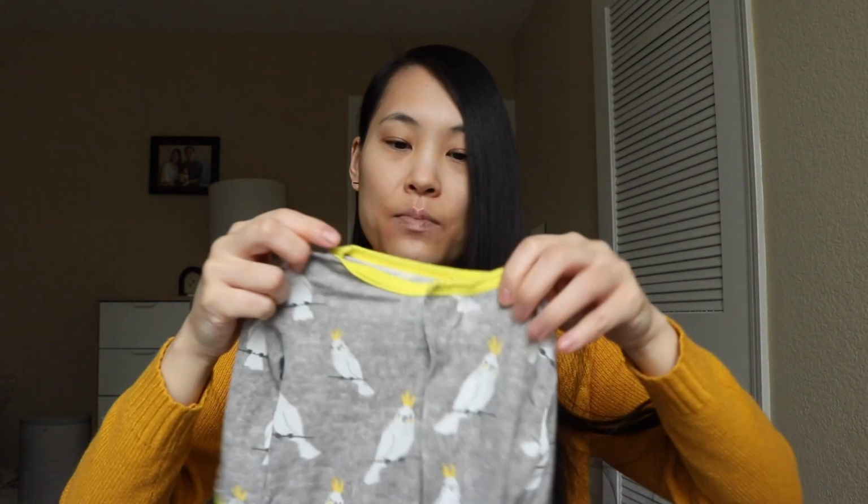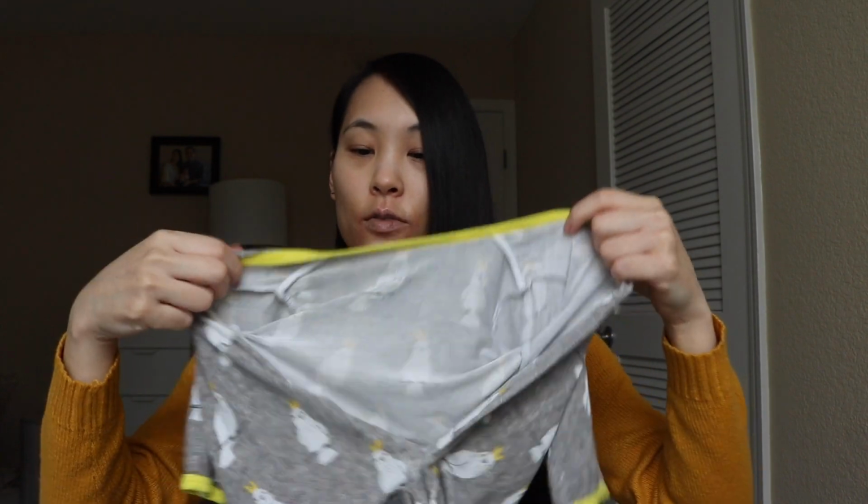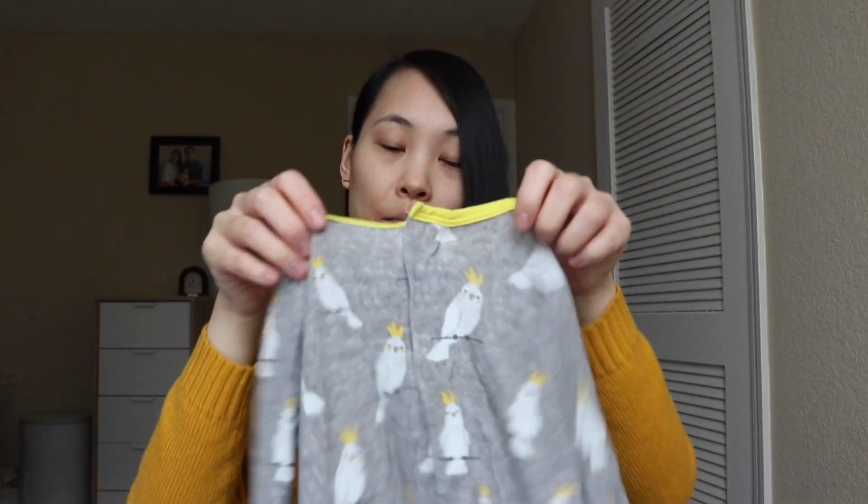Another one that was recommended to me are these Magnetic Me ones. So they're magnets. There's no zipper, no buttons. Also really easy. I mean, you still have to put it on them, but you just snap the magnets. And it's pretty easy and simple.